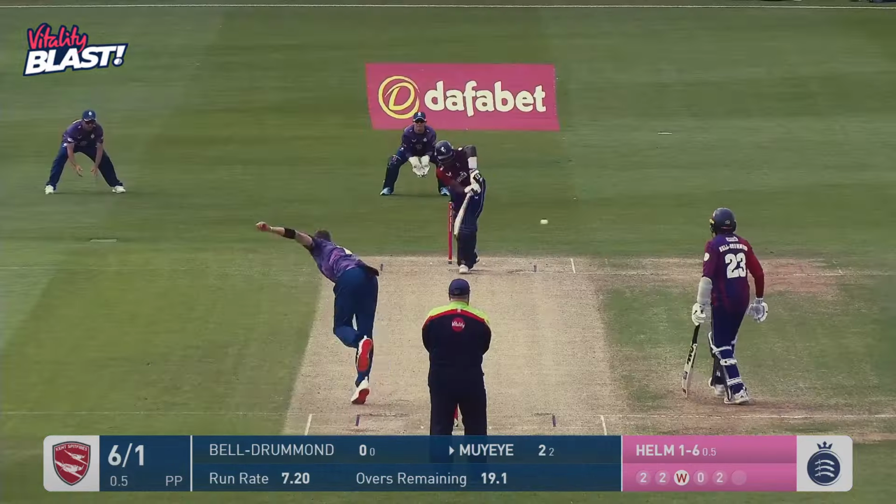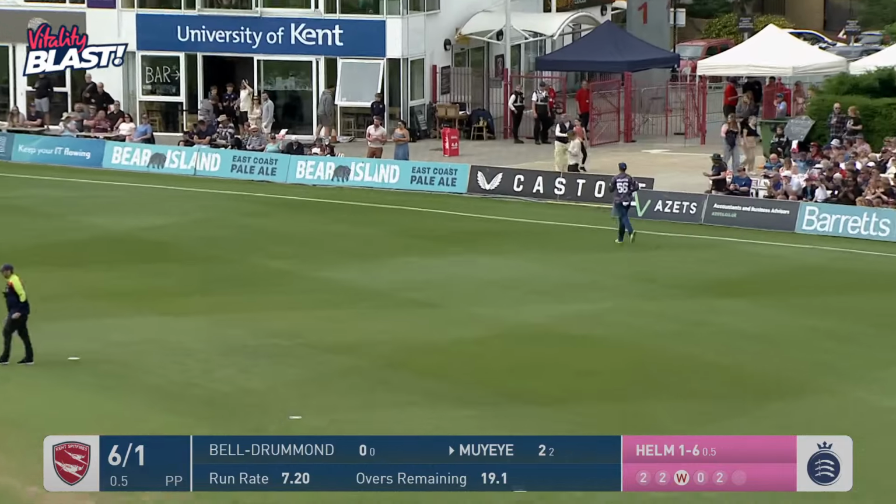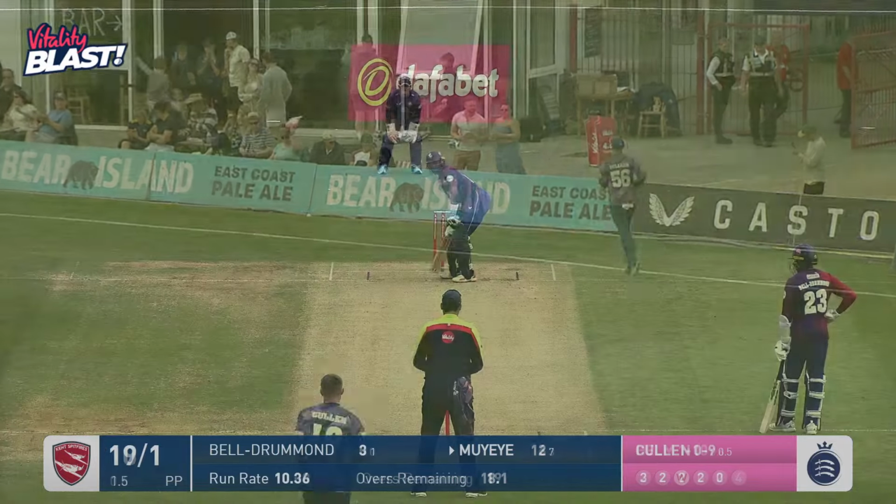I guess the nature. And he could get 4 here. He's turned this past that short fine leg fielder. That is Kent's first boundary.